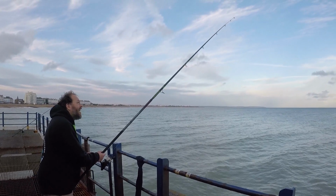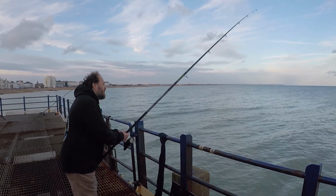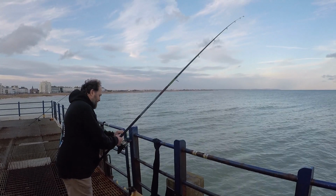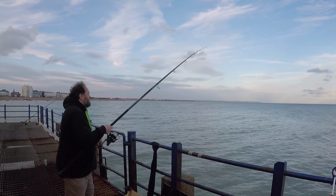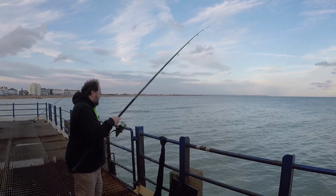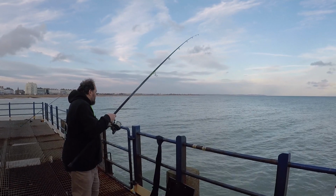Oh, a different rig. What you got on there? What's the bait on it? This one's a squid, the whole squid. Yeah. And oh, nice. Just had a nice cracking bite on it, which missed it on the camera. Yeah, there's a bit of weight there.